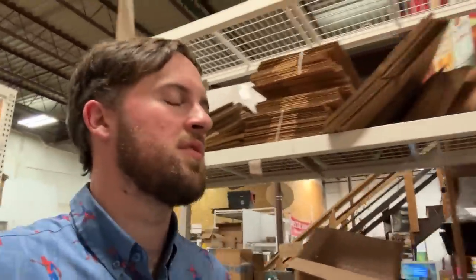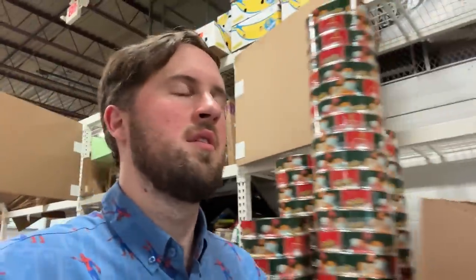Cleaning crew just left. I wanted to have them here yesterday before the sale, and normally they come on weekends, so they came today instead. Anyways, normally they lock up, but since I'm here.